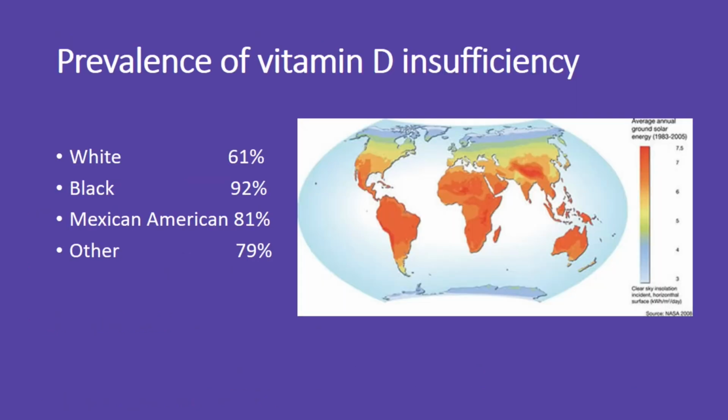White population. Approximately 61% of individuals in the white population experience vitamin D insufficiency. Black population. The prevalence is notably higher among the Black population, with about 92% experiencing insufficiency. Mexican American population. Among Mexican Americans, the prevalence is around 81%. Other populations.